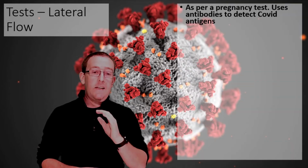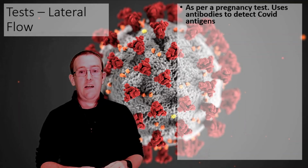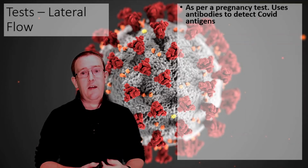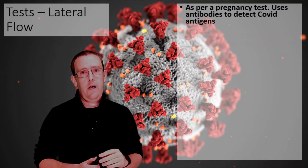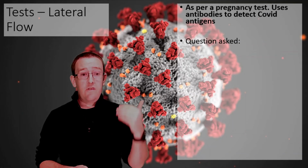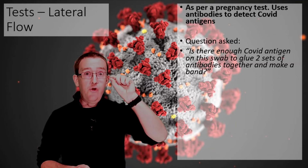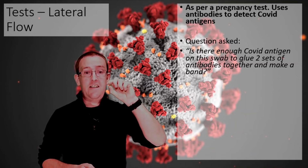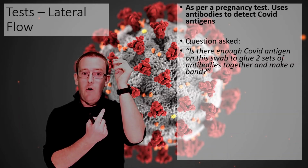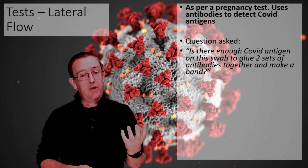So what it's doing is exactly the same chemistry as a pregnancy test. Now, if you've done GCSE recently, or A-level, maybe slightly less recently, you will know what a monoclonal antibody is and how pregnancy tests work, okay? If you don't, again, there are other videos on the channel to look at. But it uses antibodies to detect the COVID antigens. The question this test is asking is: is there enough COVID antigen on this swab to glue two sets of antibodies together, one of which is stuck to the stick and one of which has got an enzyme that makes a colour on the top to make a coloured band, just like on a pregnancy test? So that is what you're looking for. That's the question it's asking.